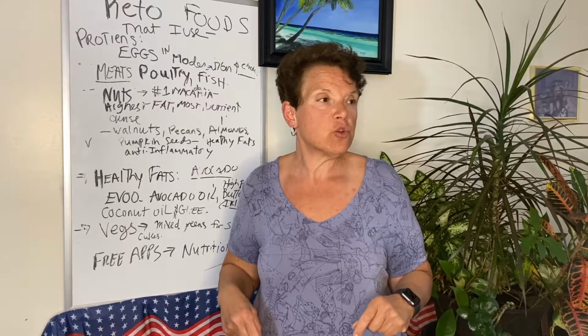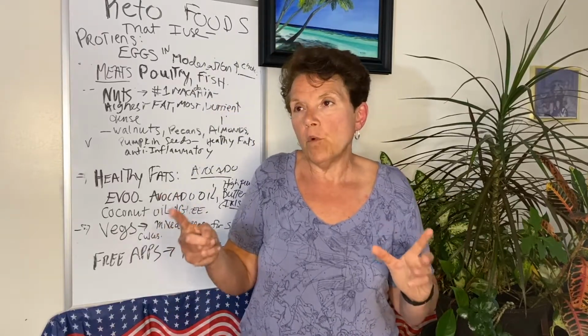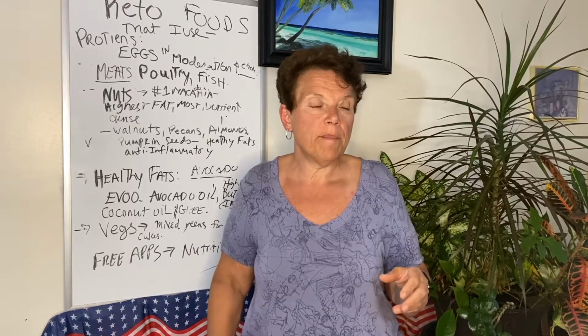As far as sweeteners are concerned, I use stevia both in liquid and in powder form, and I also use monk fruit and erythritol, and those don't cause too much spiking up in the blood sugar, and not too much stomach distress.